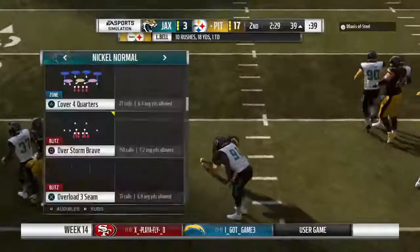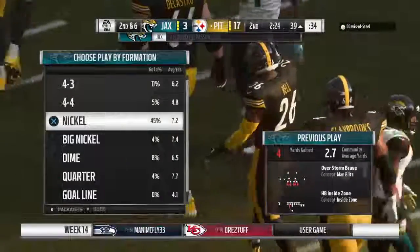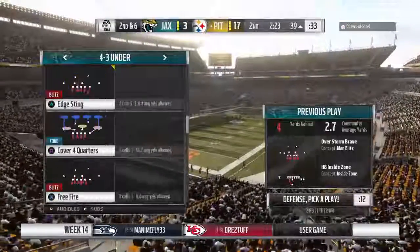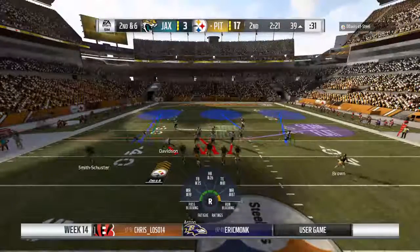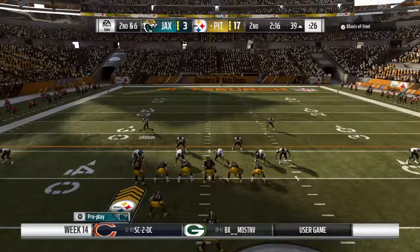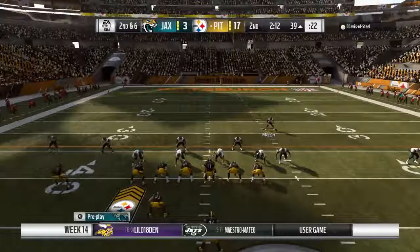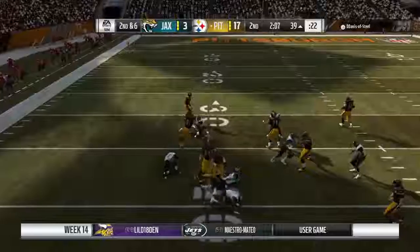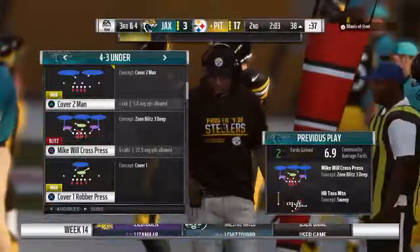A good move on the carry, but still brought down just inside the 40. Call it a gain of 4 on first, and that'll make it second down. They'll pitch it out to Bell. And he only manages a couple here down to about the 38-yard line.